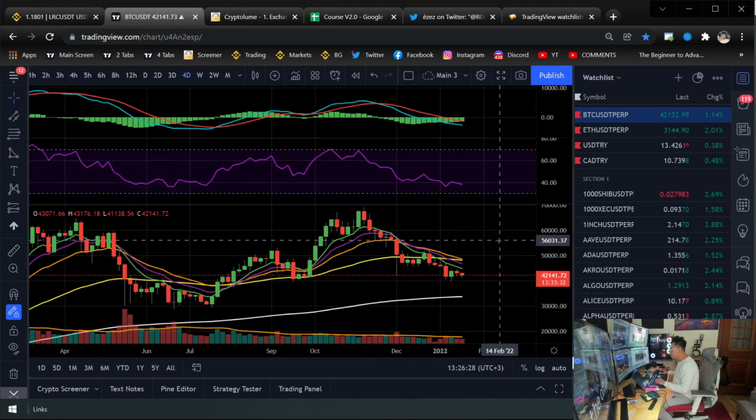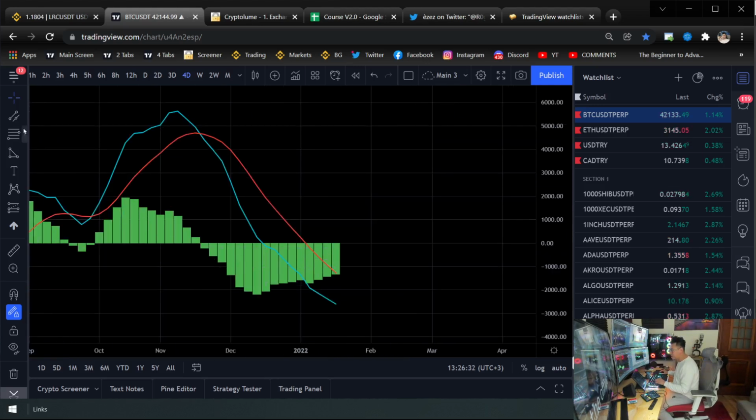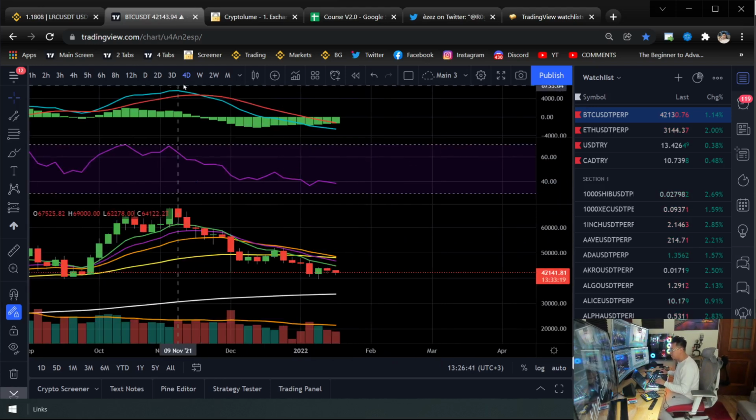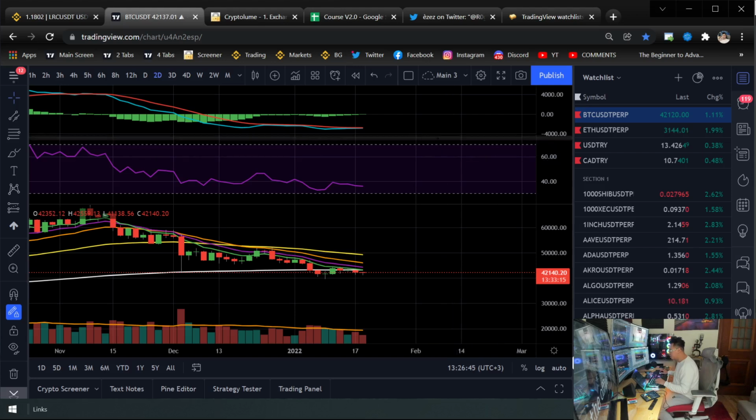On the 4-day, still very bearish, still shifting to the downside. But on the 4-day, we're actually getting momentum upwards now. On the histogram, MACD still going to the downside. Our side still going down. Let's go to the 2-day. The 2-day has a chance to cross up soon, okay?